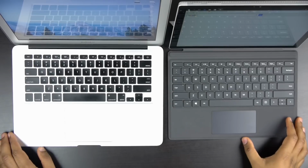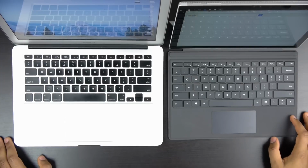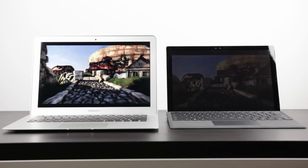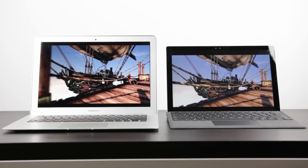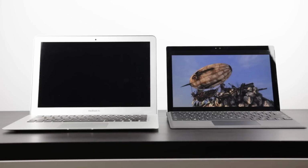Should you get the new Microsoft Surface Pro with the new and improved type cover, or should you get one of the most popular laptops of all time, the 13.3-inch MacBook Air? Now, if you're interested in seeing how these two computers compare against each other in terms of specifications, values, and capabilities, stay tuned and let's find out which one's best.